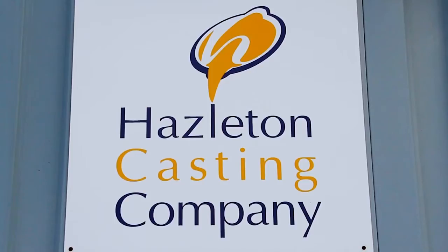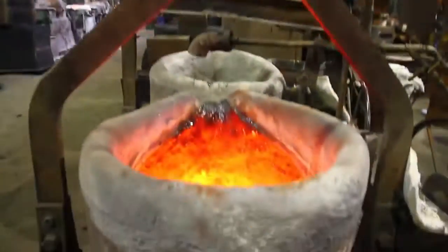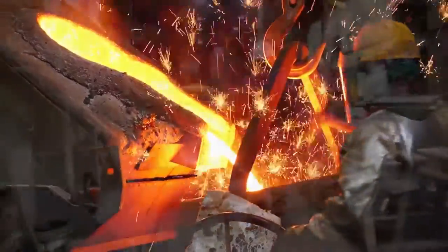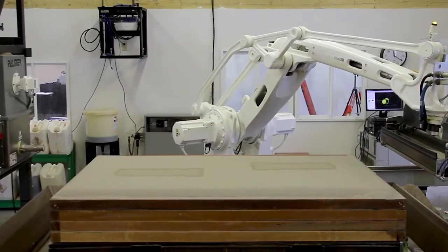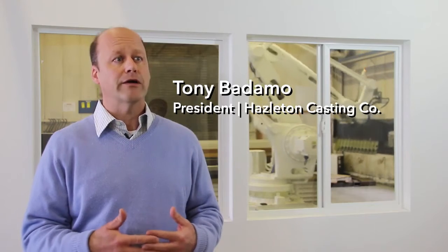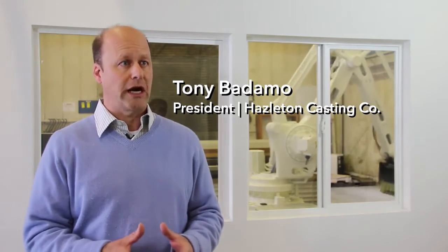Hazleton Casting Company is a jobbing foundry that specializes in the production of complex geometries in a wide range of metallurgies. The 3D printer, or the additive manufacturing element, really fits our market niche. We service a customer base that requires oftentimes parts in a very short time frame.